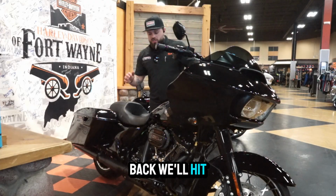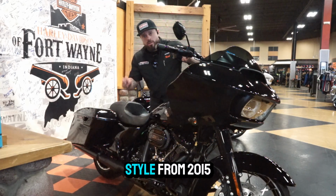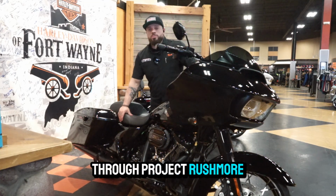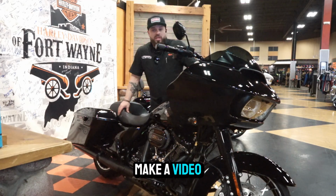The first bike we'll hit on is going to be the 23. So Harley Davidson ran this body style from 2015 to 23. 2014, they're going through Project Rushmore. Big changes, hundreds of different changes on those bikes, and I might make a video on that next time.